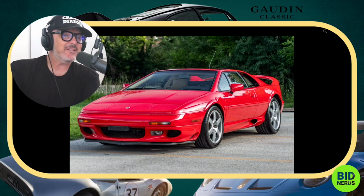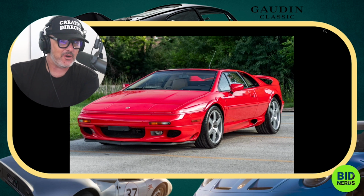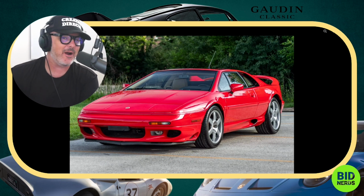Will a 1997 Lotus Esprit, a.k.a. wannabe Ferrari 355, bring any money at all on BAT? Does anybody care about this car? Let's find out right now.